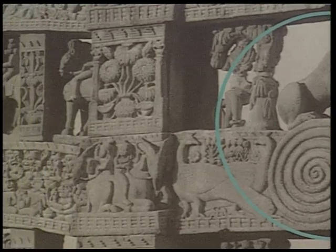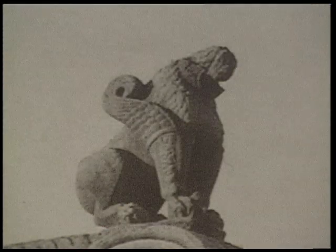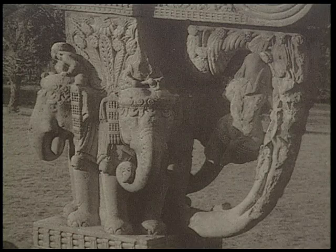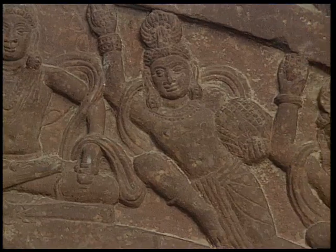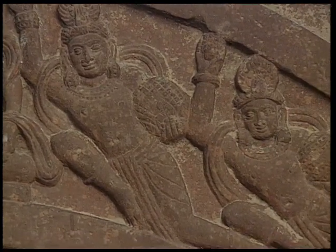Most historians today believe that both the schools of art, Gandhar and Mathura, originated irrespective of one another, though both seem to have an influence on each other.